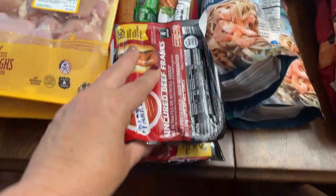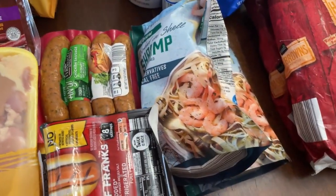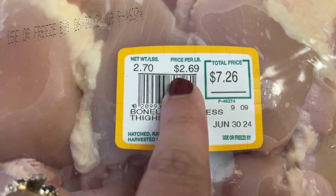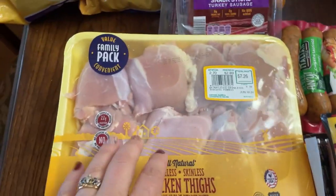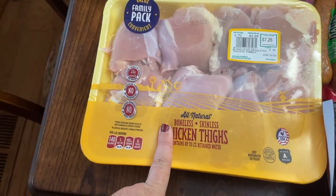These are the hot dogs for the pigs in a blanket. And then this is the shrimp for that Thai shrimp dish that I was telling you about. And then I bought some boneless, skinless chicken thighs. They are currently at our Aldi $2.69 a pound. And so that's a pretty good price. And so we're going to be doing that. My kids have been really enjoying the chicken thighs lately, I think because they're so much juicier. So we will be making a dish with that.